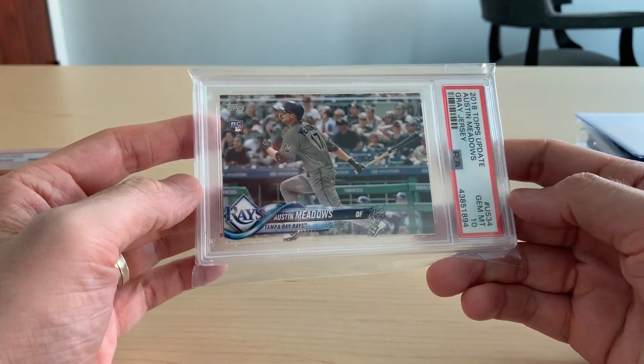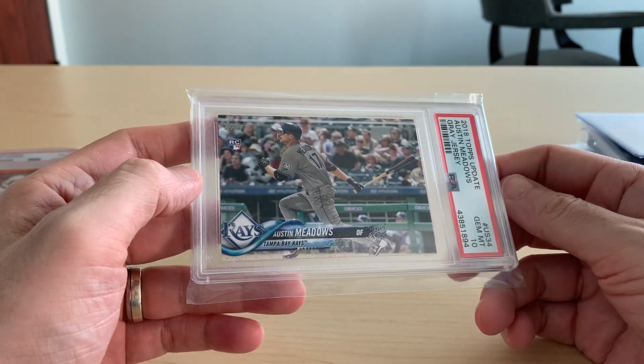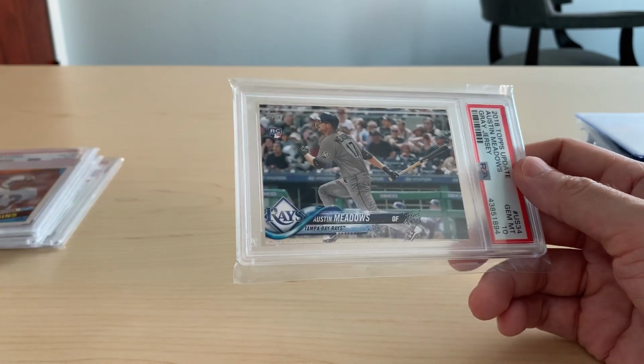Got this Austin Meadows base rookie for like $20 plus tax or something. He's one that I'm putting a lot of money into. Excuse me, I think I'm losing my voice.